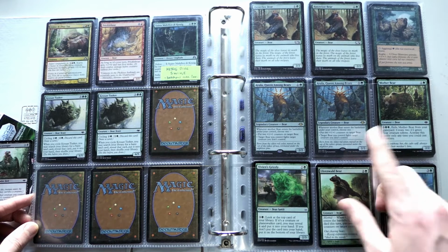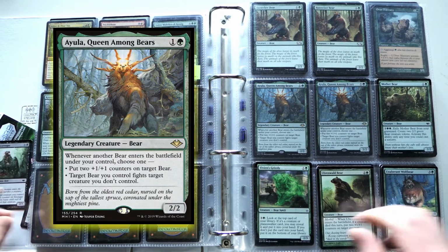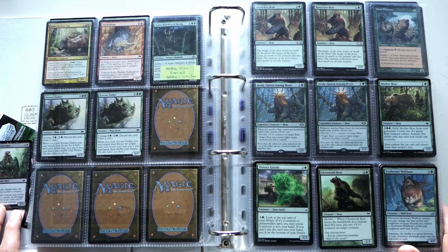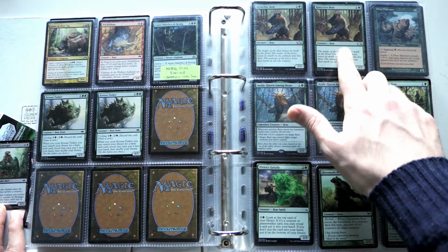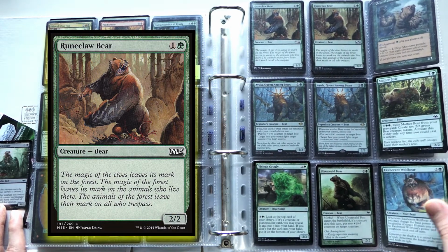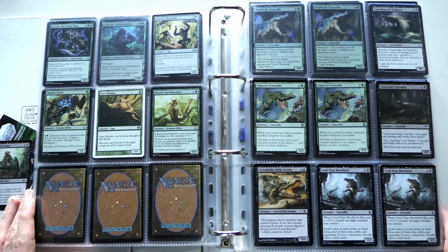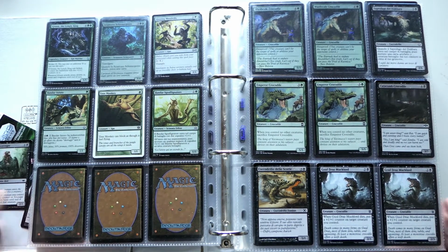Here we got bears. This is Ayula Queen Among Bears, a very nice card, illustrated by Jesper Eisen. He's another very talented artist. He also illustrated this card here. This is Rune Claw Bear. These two cards were made by the same guy. Jesper Eisen is a very nice illustrator, so he's very talented. He makes some very nice illustrations for this game that I really like.